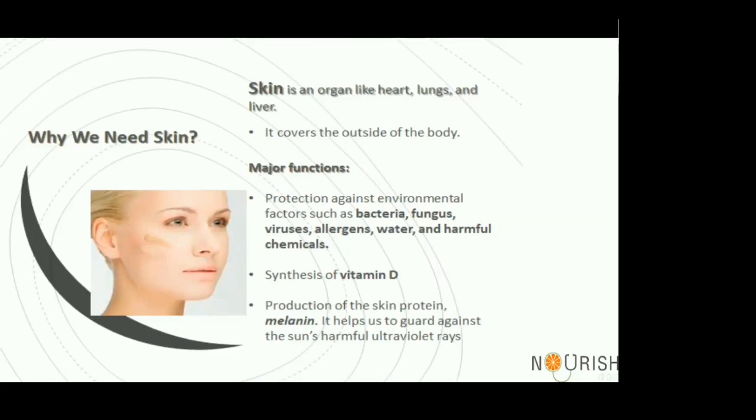Okay. So now I'm concentrating on our largest organ, that is skin. It is very important to discuss the skin, because skin not only covers our body, but when we stretch it, it actually covers 2 square yards of area, and it makes up 15% of body weight.